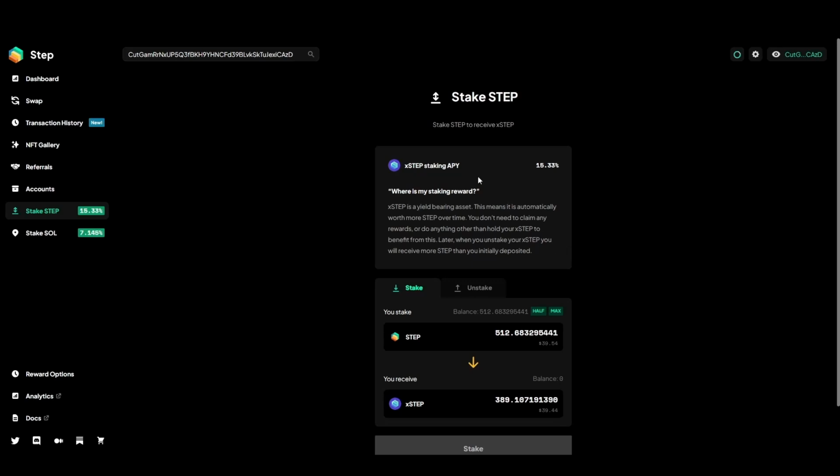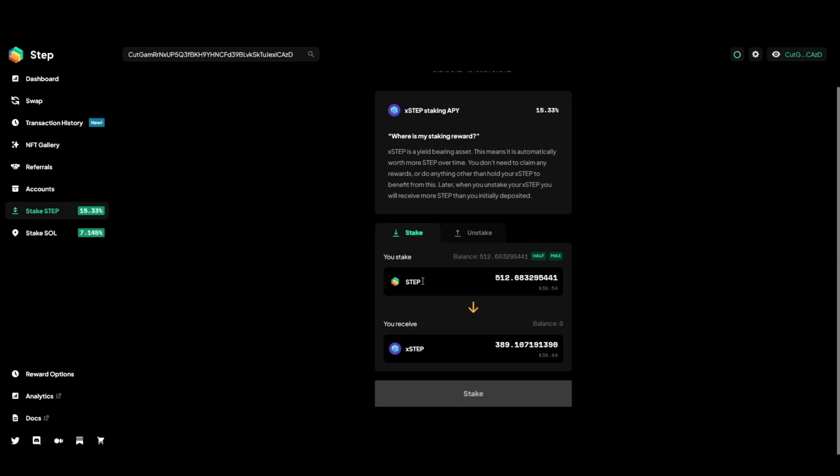How staking Step works is you basically stake your Step, you earn 15.3% APY, and when you stake your Step, you receive xStep. This is exactly the same process as staking Whales and receiving xWhales. You will receive xStep for staking Step, and over time, xStep will be worth more than Step. So when you come to unstake, you'll be able to receive more Step.